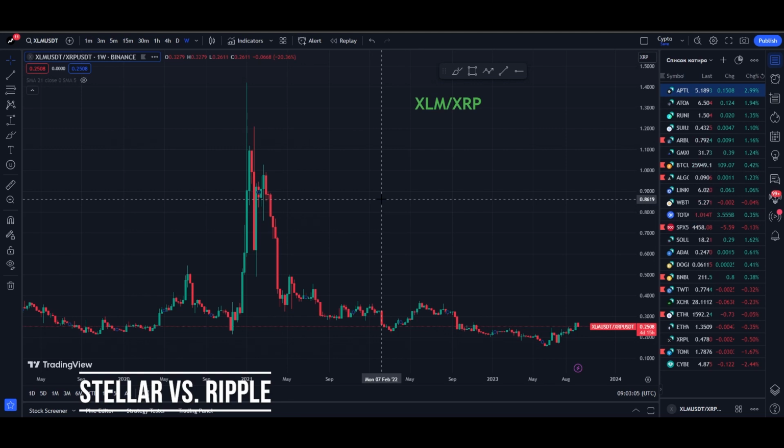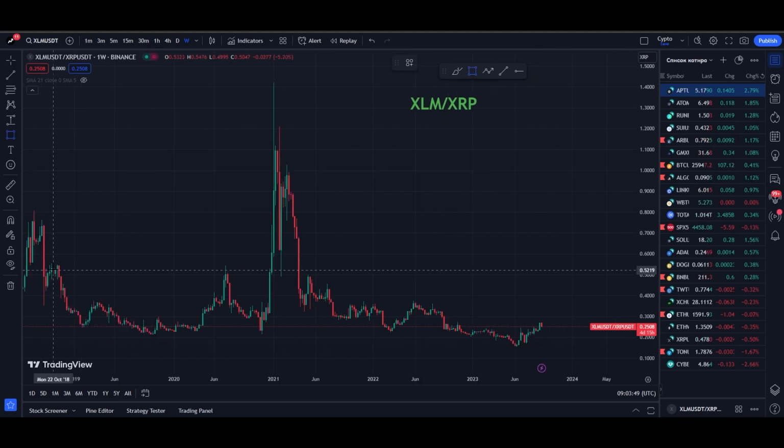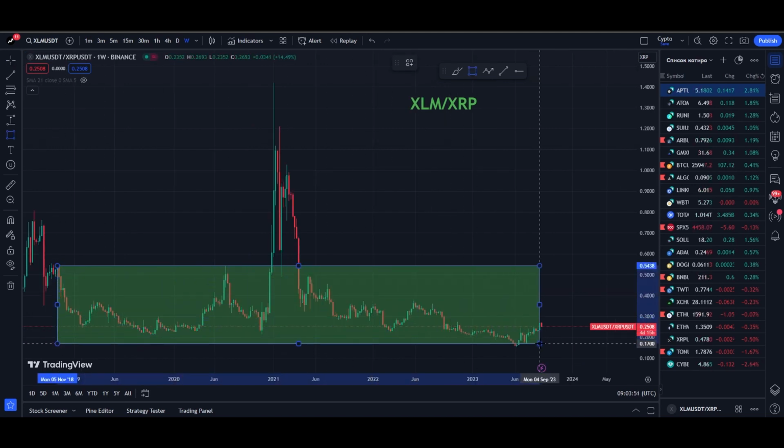In front of you, my friends, you can see the chart of Stellar versus Ripple. Why Stellar versus Ripple? To summarize, they are very similar blockchains for payment systems with the same founder. In a nutshell, XRP aims to serve the needs of financial institutions, and XLM aims to serve the needs of individuals. That's why it's important to look at the dynamics of Stellar versus Ripple to see who the market leader is. You can see a huge sideways trend that goes back to 2019.